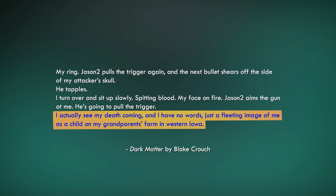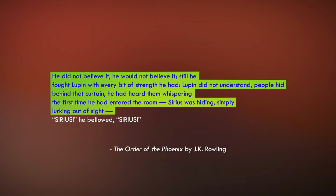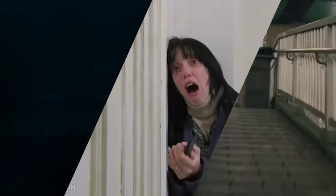Blake Crouch in Dark Matter only pauses the fight to internalize the realization that he is about to die. Rowling only pauses the fight in The Order of the Phoenix so that Harry can internalize Sirius's death. Internalization usually explores why this fight matters. Each of these give emotional weight to the action immediately happening, making the action itself more compelling. Very little internalization is emotionally neutral or lacking that emotive language. So if your characters are just internalizing observing things, it's probably not that interesting for the reader.